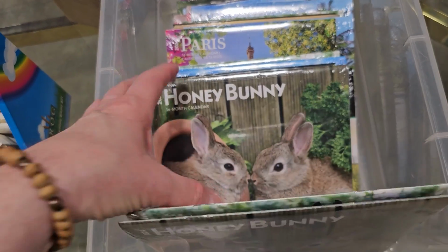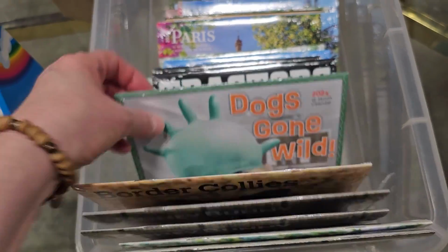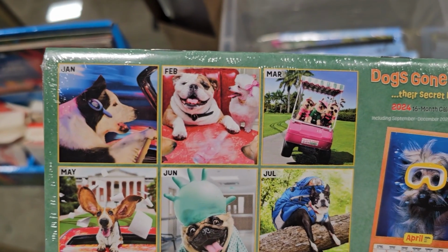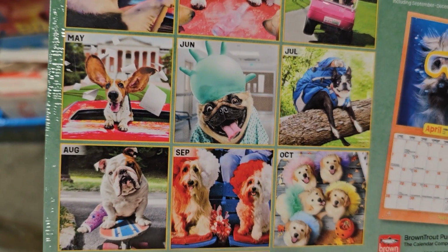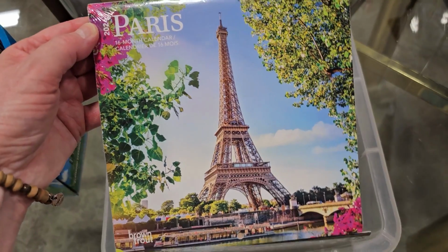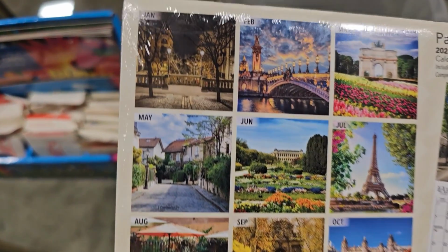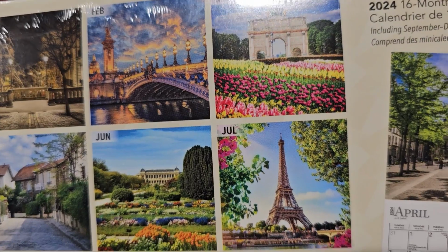Oh, and the horses. And I gotta tell y'all, I'm afraid of horses. I think they're beautiful, but I'm so afraid of horses. Dogs Gone Wild, we gotta look at that. Let's see. Oh, he's out with his girl, riding the golf cart, hiking. Oh, and the little chihuahua with his big turkey. Oh, and Paris, y'all know, I'm going to get there one day. I am going to get there. Oh, to me, every bit of that just looks so dreamy.